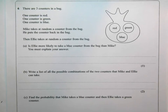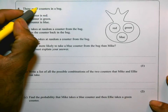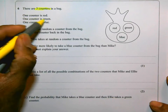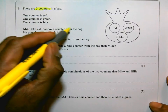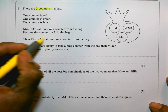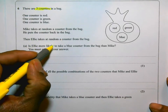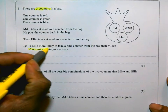This is question 6 on the foundation calculator paper. Question 6 says there are 3 counters in a bag. So there are 3 counters in the bag. One counter is red, one counter is green, one counter is blue. Mike takes at random a counter from the bag. He puts the counter back in the bag. Then Ellie takes a counter, at random, from the bag. Is Ellie more likely to take a blue counter from the bag than Mike? You must explain your answer.